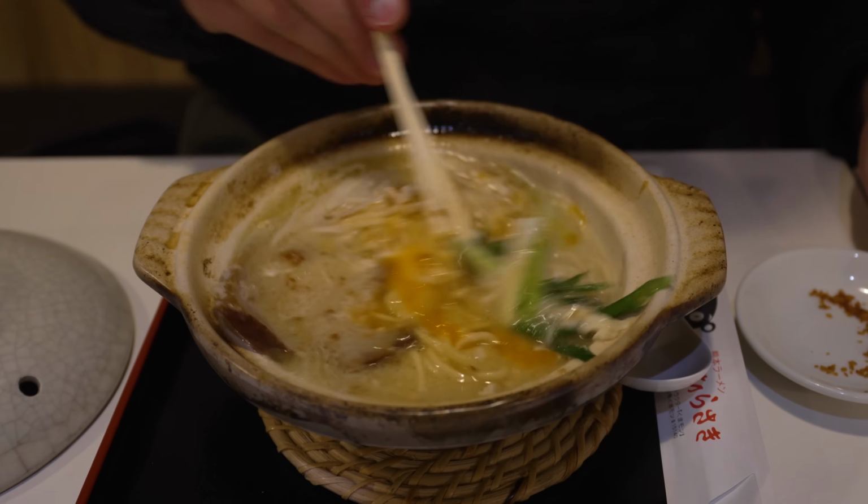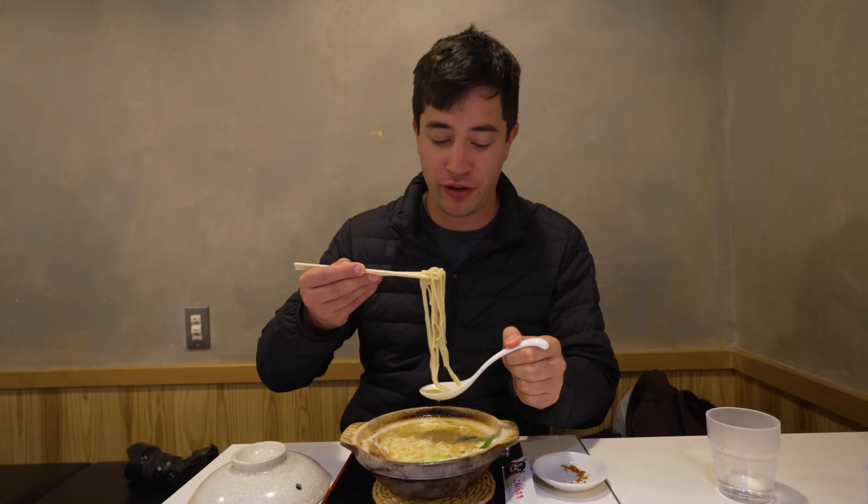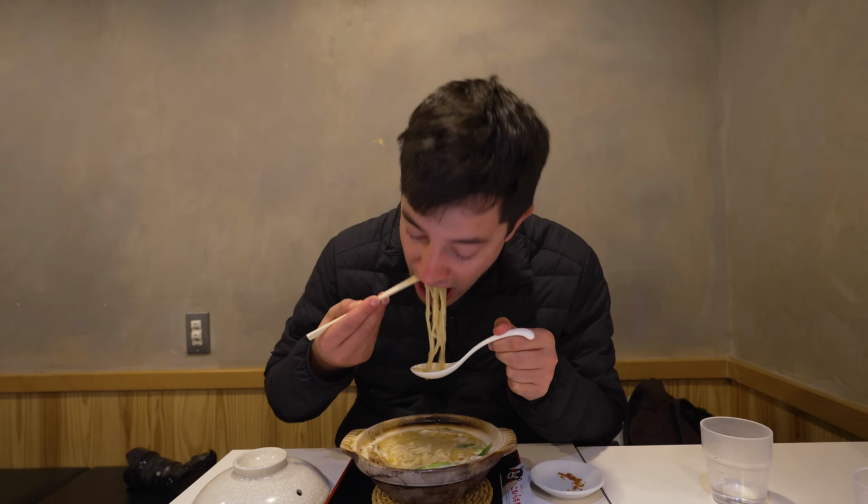Oh, that looks so good. Let's give it a try. So that's a really creamy tonkotsu broth. So boiled down pork bones for hours and hours and hours, overnight, days sometimes. Let's try the noodles. Oh, hot.